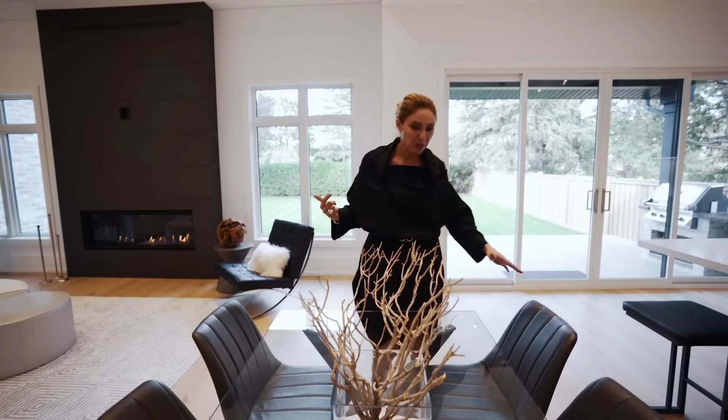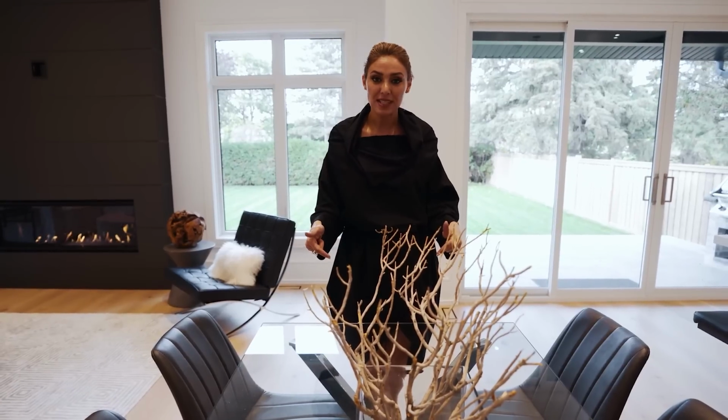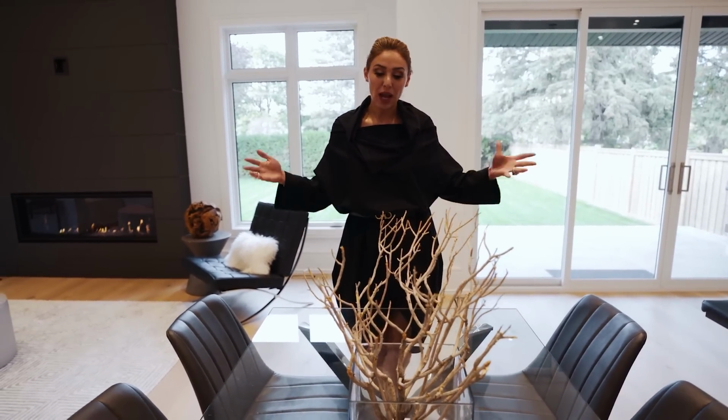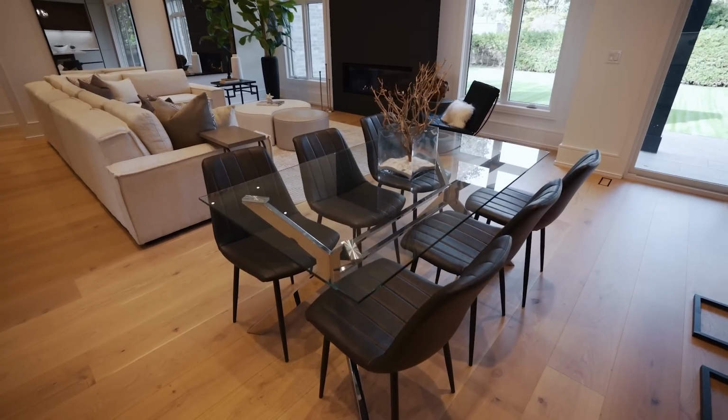I had to speak with the homeowners and the builder because my vision with styling a house is to show every single space and how it can be used functionally, and not showing a breakfast area here would not show a complete house. So I had to convince them to do this, but it worked out really well because we have a glass top table, which is neutral, it's muted, it's not like another wood sitting on a wood, and it's not going to block anything.